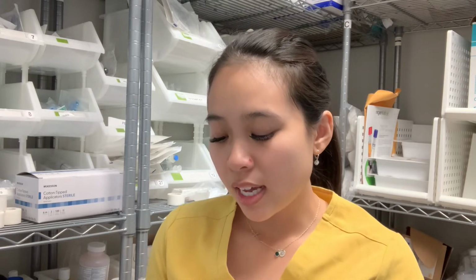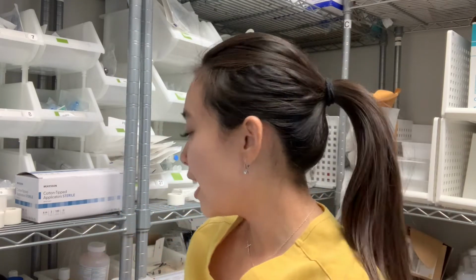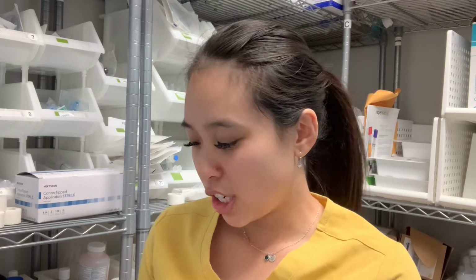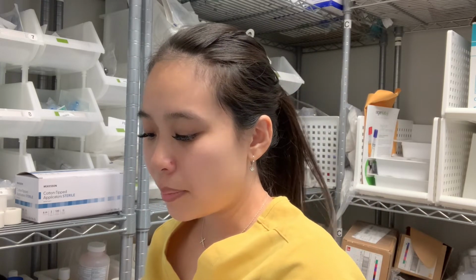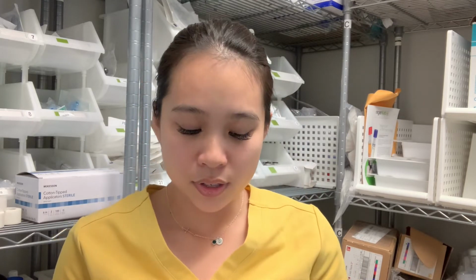So I'm going to numb myself once. The blood is being centrifuged right now. We're going to check up on that, and then I'm going to numb myself again about every 15 minutes, just so that I make sure my skin is nice and ready for this procedure. For the numbing cream, we use some benzocaine, lidocaine, and tetracaine for numbing.